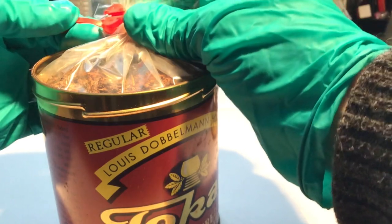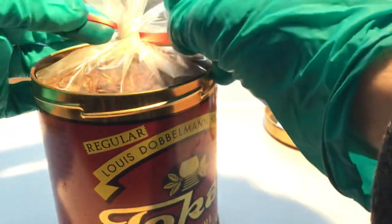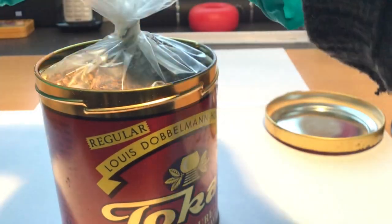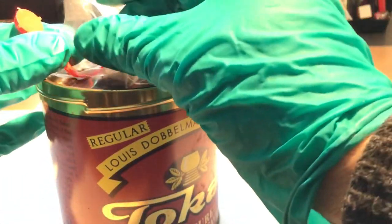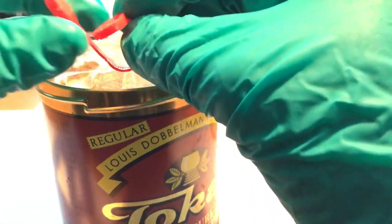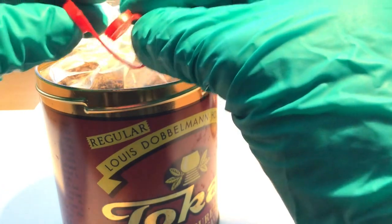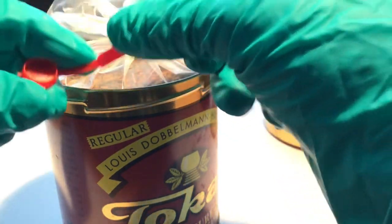Which remains intact as a seal. It's obviously something you can close and reclose, you see. Even this thing comes over it as a cap at the end.